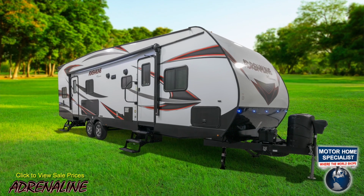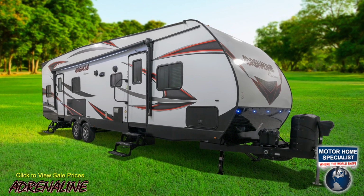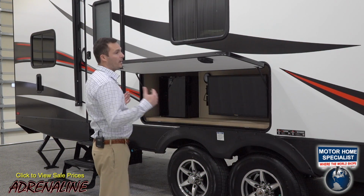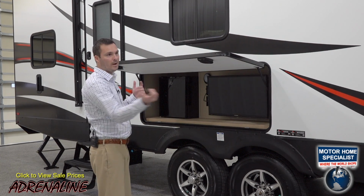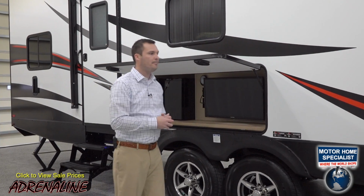This model does have two entry doors, one into the main living and one into the garage area. That way, whether you've got people entertaining up front or you need to get in the garage right away, you don't have to walk through the trailer to get to either spot.